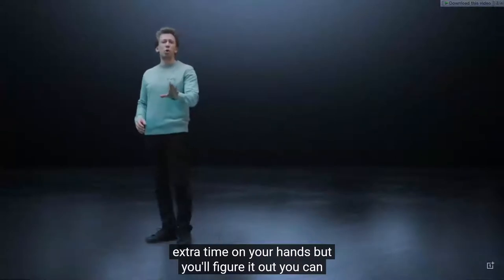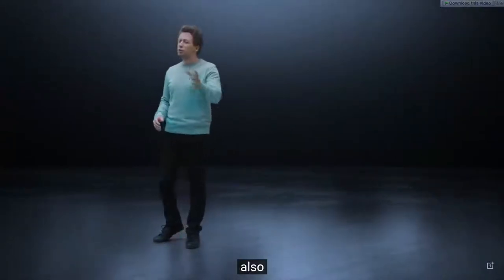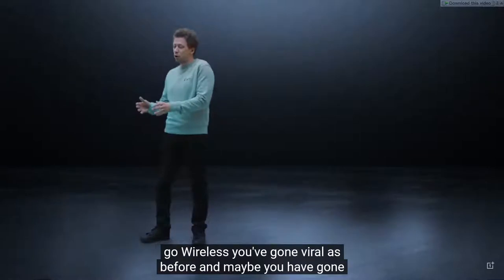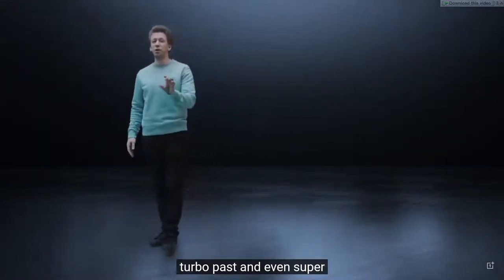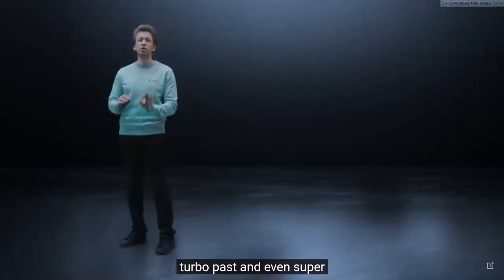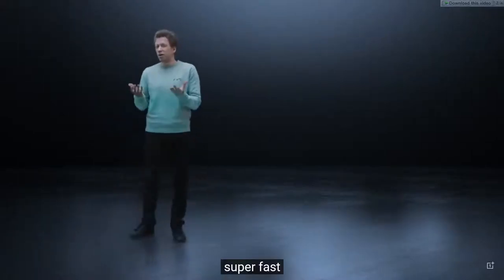You can also go wireless. You've gone wireless before, and maybe you have gone turbo fast and even super fast. This is still nothing compared to our Warp Charge speed. It is truly fast wireless, maybe unlike any you have ever had before.